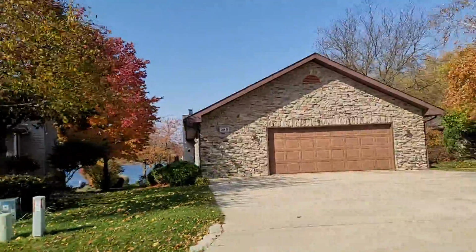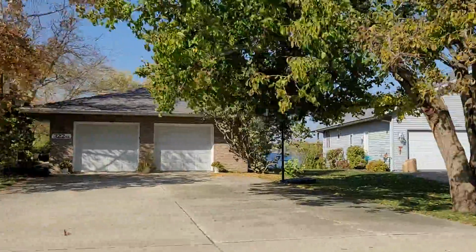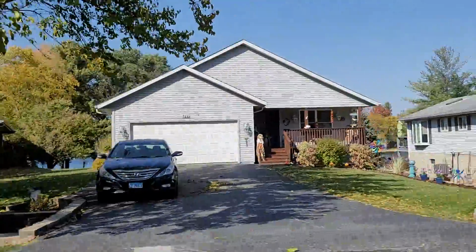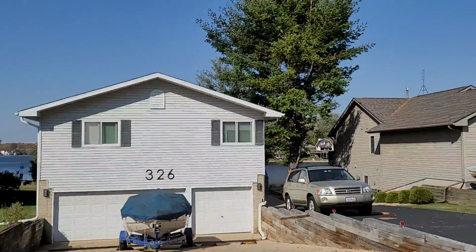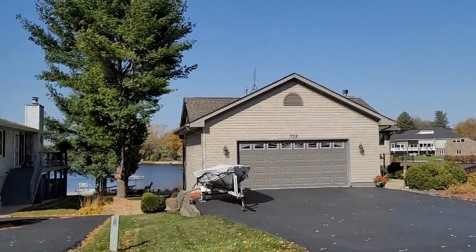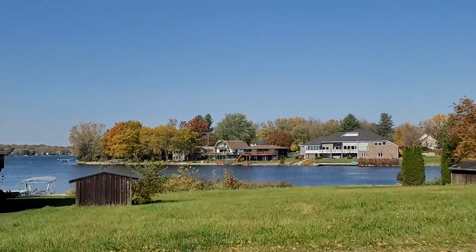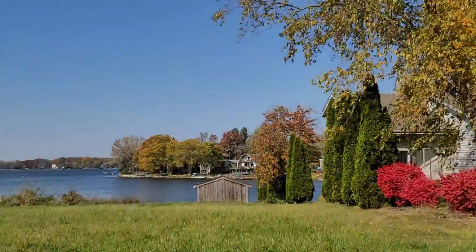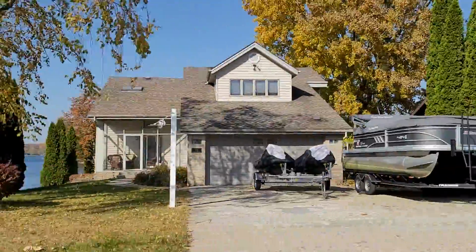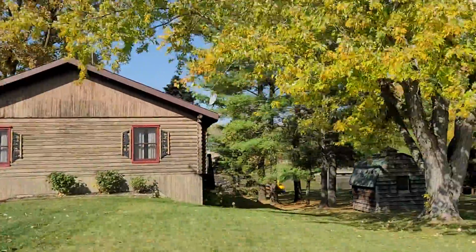The community offers a lot of parks throughout the area, playgrounds. It actually has a really nice clubhouse too. You can see some of my other videos about a walk around that clubhouse. It has an in-ground pool, a beach area, as well as tennis courts. It has an indoor gym. It's a really nice community.